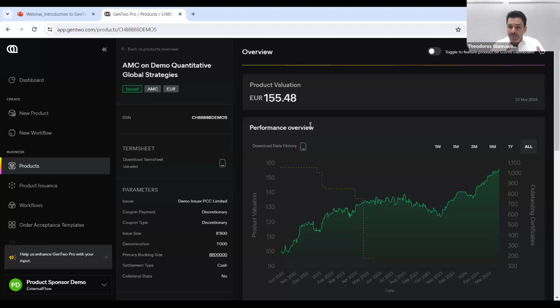Obviously, the more vanilla and liquid the product is, so a product on, let's say, equities and bonds that has a trading account, it's a very simple product for us, right? Whereas if somebody would say, I would like to have a product with 5 different private debt loan agreements and 5 private equity agreements, we would have to see what is the best way to facilitate this product, right?